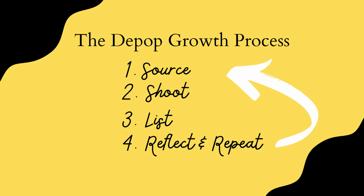So the to-dos that I have explained throughout this series are basically the core of how you run a Depop business. So the sourcing, the shooting, the listing. The way you grow as a Depop shop is by consistently repeating this process. And not just to repeat it the same every time, but to use the feedback on what is selling and what is getting likes to help improve what you source and how you take your photos.